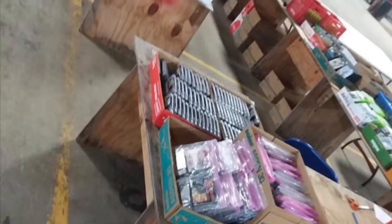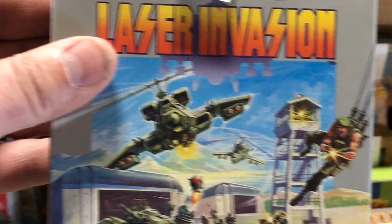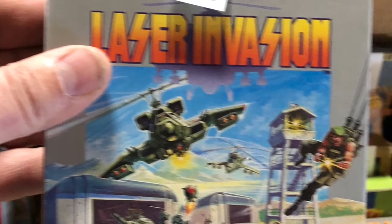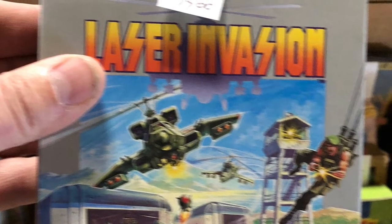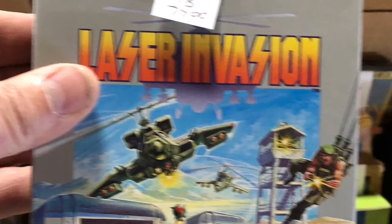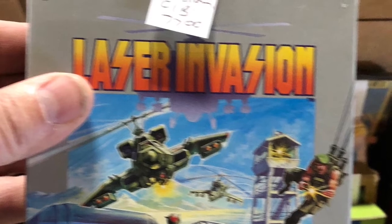So anyway, I stumbled upon a game called Laser Invasion, as you can see here, and I didn't know anything about this game. I started back on the Atari and had the Nintendo, had almost all the Konami games, but for some reason this game slipped my mind, and I don't know anything about it.